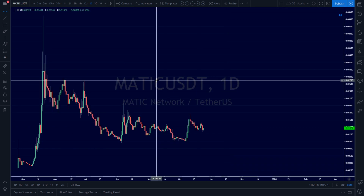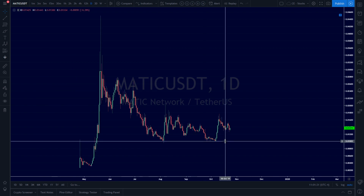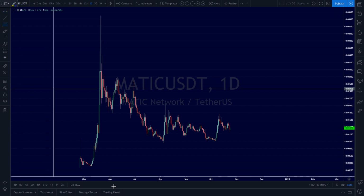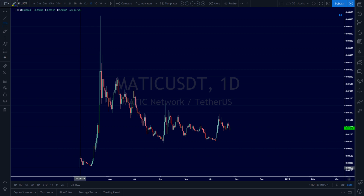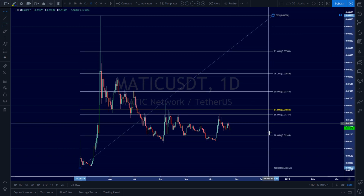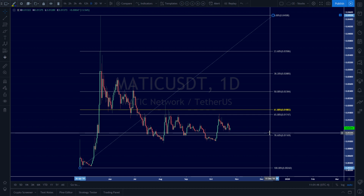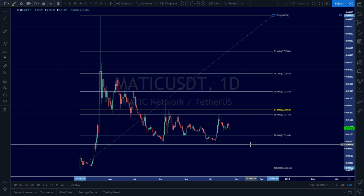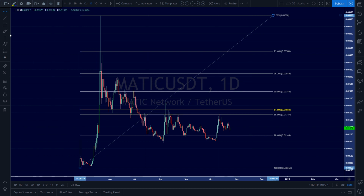So I'm going to start with a daily time frame, and I'm going to focus a bit on this first move up. First I'm going to get Fibonacci from the very bottom all the way up to the very top, and see what they look like. All right, it looks to be a pretty important fib pull on this. Few different things that I'm seeing here.